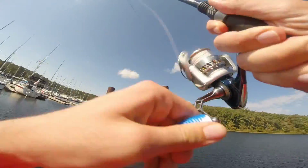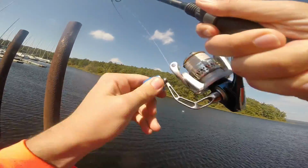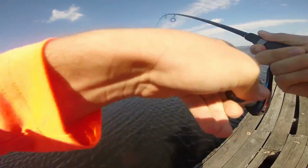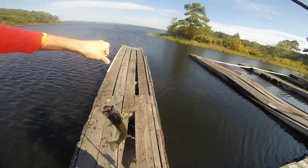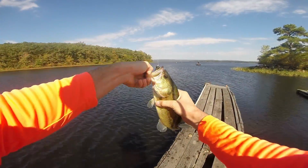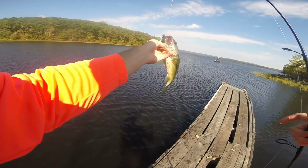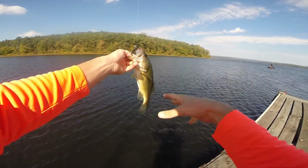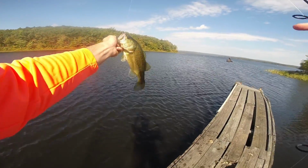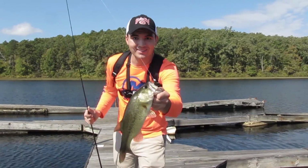Got him. Right there off the end of that little ledge and that point again. Good one. Yeah, you're just sitting right on that little ledge, and I'm sure that's what that other fish was doing too. I just got him on that little shaky head. What these fish are probably doing is coming in from the main lake from their summer patterns and pulling up on some of these transitional areas where you've got these little ledges moving into these shallower flats. And that's a little fish. So there we go, nice little guy.